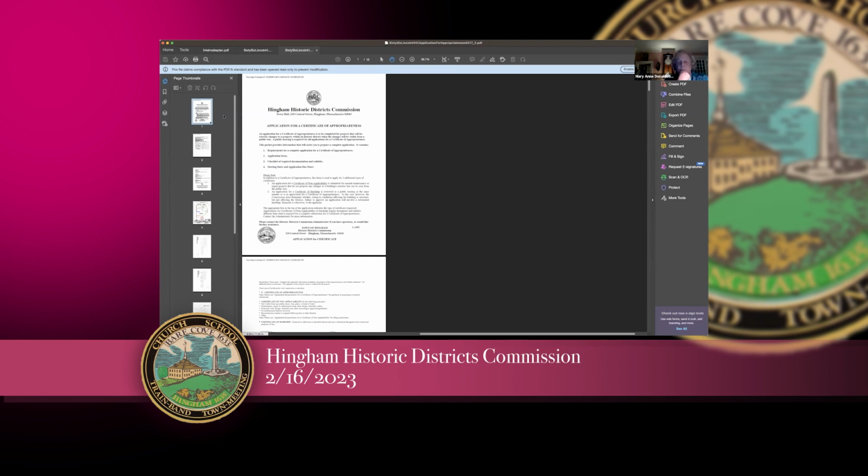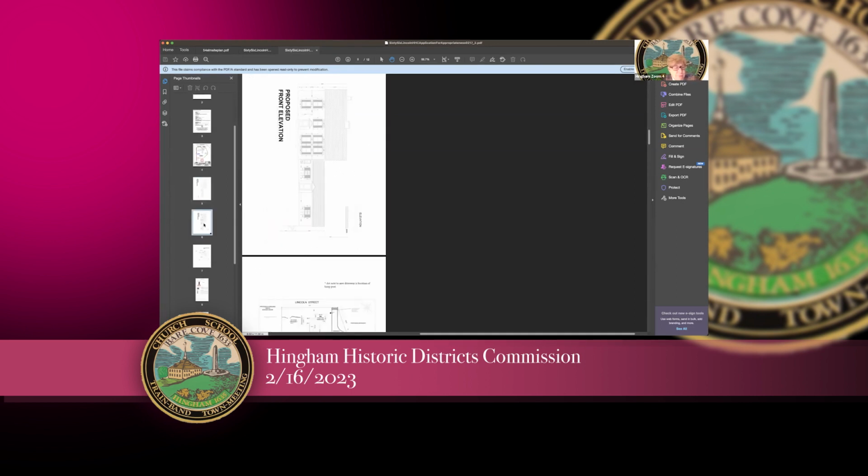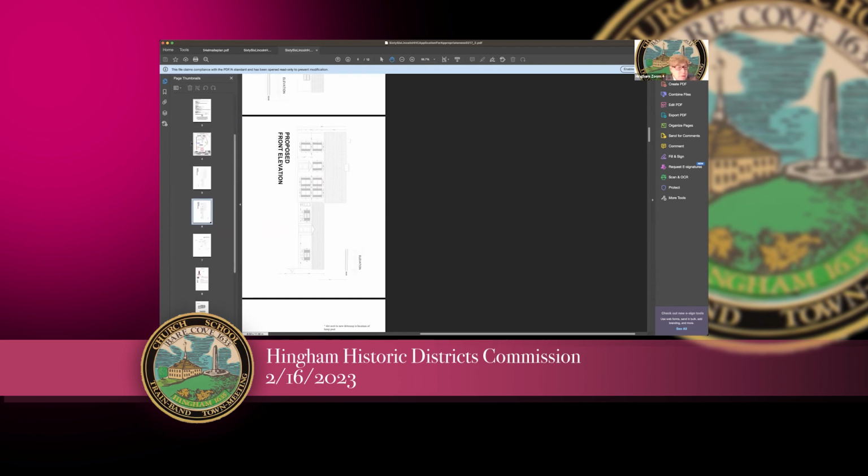Yeah, the only thing is, because these are going to be custom, I think it's really important to make sure that the commission sees the shop drawings first, and making sure that everything is in sync. I would hate to cost you additional funds if it's not correct.